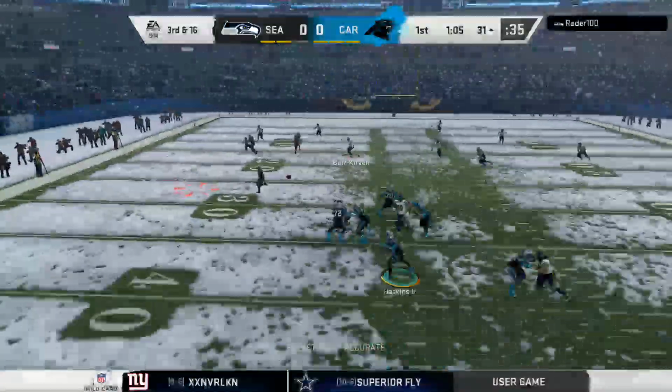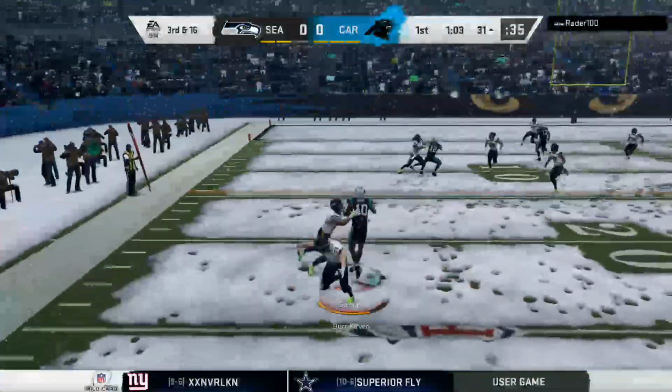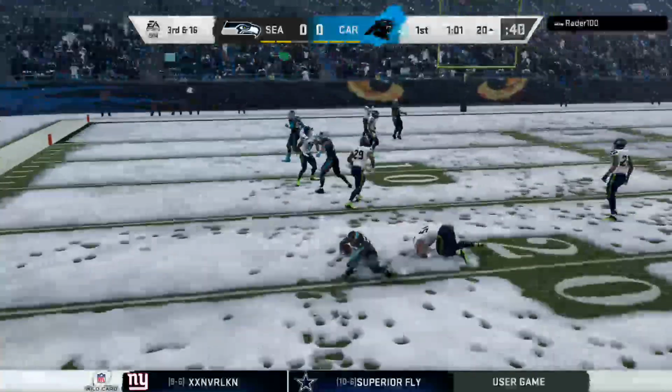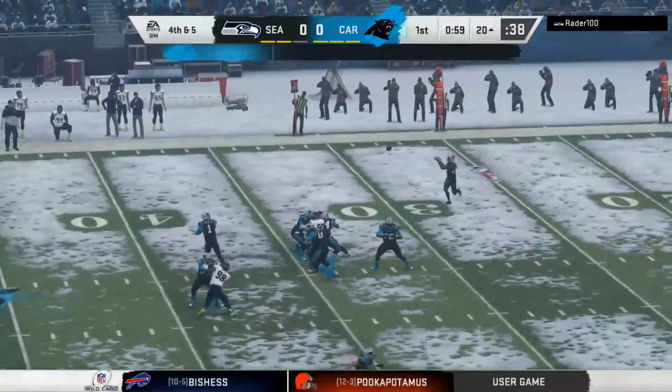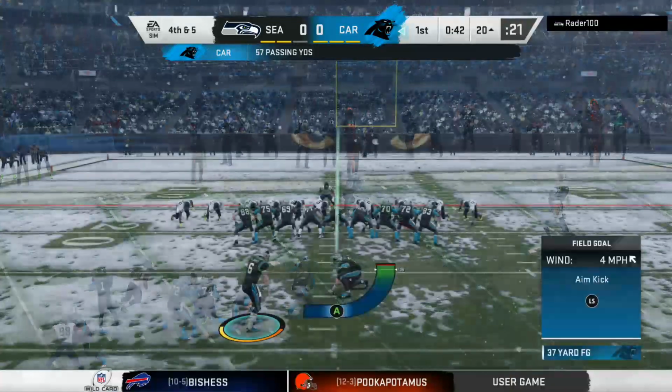Throwing on third and long. Haskins, open man is Samuel, complete. And he's going to get this to about the 20, but that is well short of what he needed. They'll get 11, but it'll still lead to a fourth down.